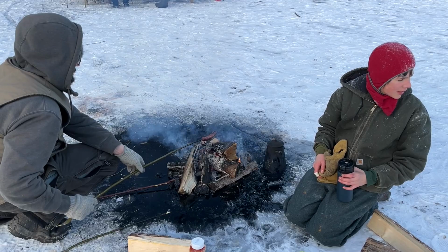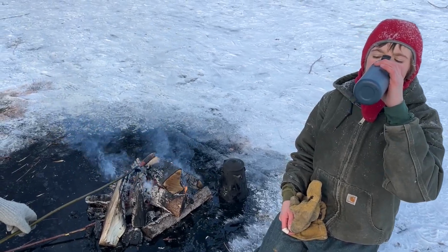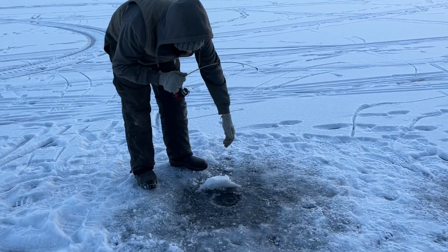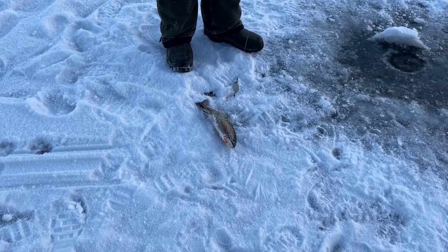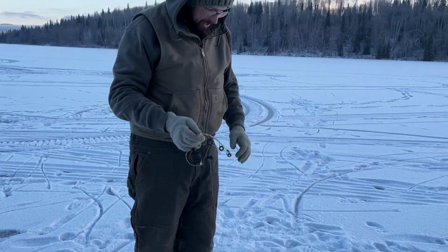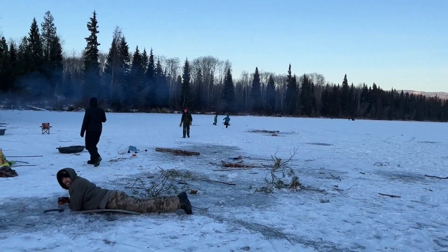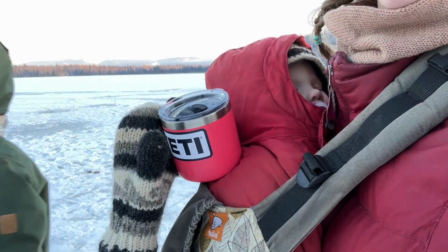Anyone catch a fish? No one's caught a fish. Good. Finally. I knew if I watched it long enough, eventually something would happen. It's amazing when the sun goes down, even though the sun wasn't on us. Once the sun goes down, the clouds fly. We've heard that so many times. It's cloudy in the day. I know. And then you go in the evening and we just get started.